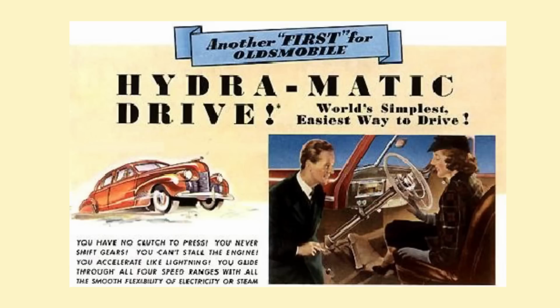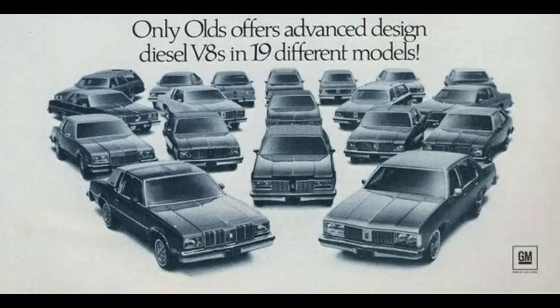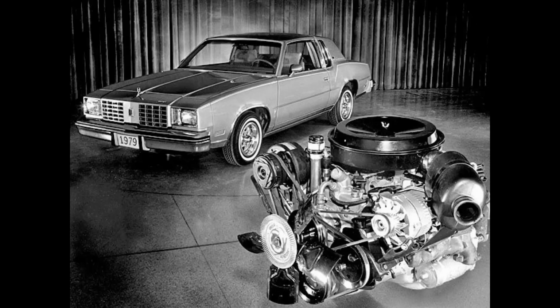Don't believe me? Who got the first hydromatic transmission? Oldsmobile. Who got the first GM front-wheel drive system? Oldsmobile. Who got the first diesel V8? Oldsmobile. I know that was a bad one. We're still trying to forget about that one.